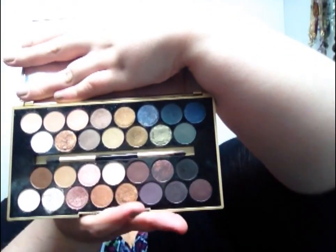I love this palette so much. I think this was made in collaboration with a British beauty blogger, I think that's her name, she goes by. But this palette, like, she did such an amazing job. Like, look, it's just a palette that is so versatile. Oh, I love it. She did amazing.